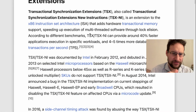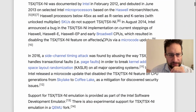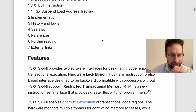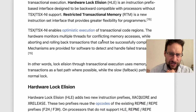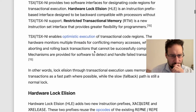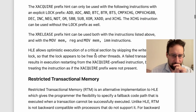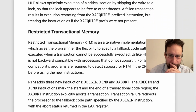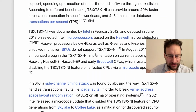So what TSX allows for is marking memory regions for transaction. Where was it? Optimistic execution of transactional code regions. So with these new instructions, hardware lock elision allows, with those instruction prefixes XACQUIRE and XRELEASE, execution of code. Where was it even written? Here was some nice summary of that. Basically allows execution of code and then being aborted.